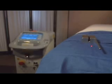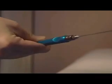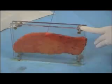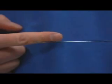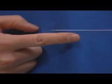One of the things that I love about this procedure is that it's gentle and precise, and the small size of the equipment that's used to carry the laser beam, which melts or liquefies the fat, is as thin as a strand of uncooked angel hair pasta.